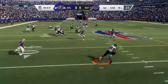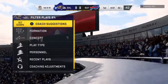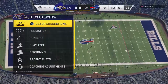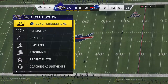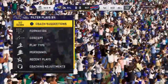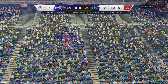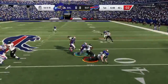Here's Irvin to return. A very good return that time. 18 yards. And the Ravens, they'll take over at their own 42-yard line. Jackson and the Ravens come up now 1st and 10 at their own 42.